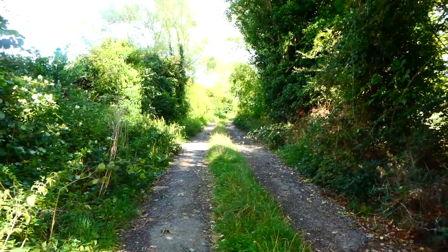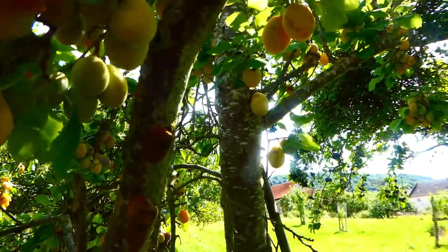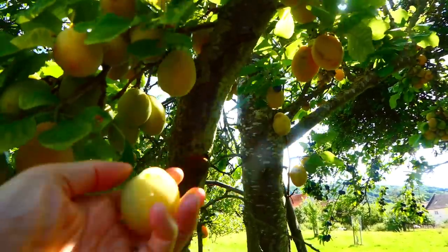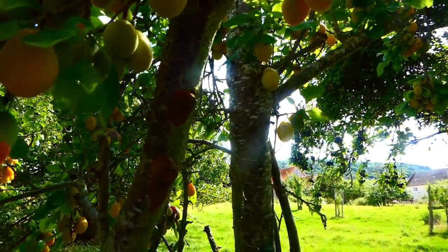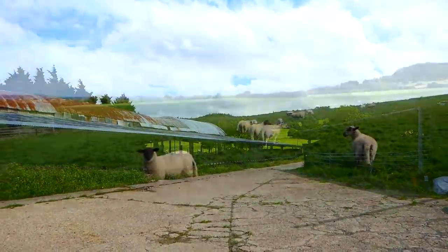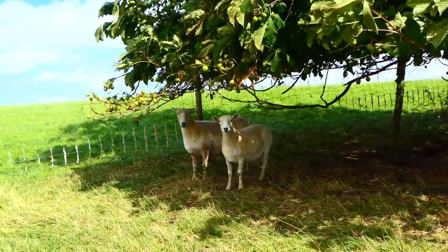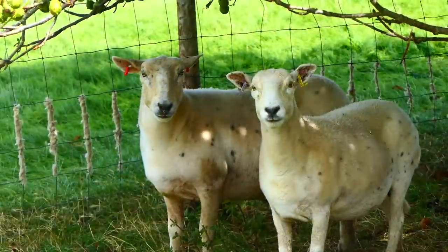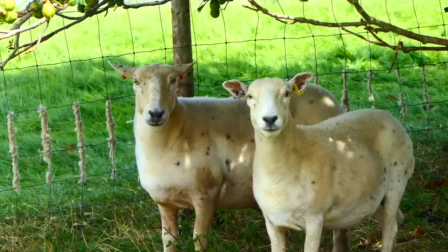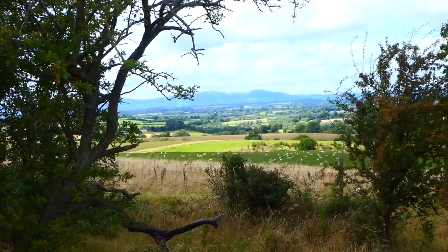Right, this is it. We're on the path now up to the hill. Okay, amount of fruit and plums on the trees around here. It's incredible. They're coming off in your hands so easily. So just going through the farm. The views are already incredible. I'm not halfway up there yet.